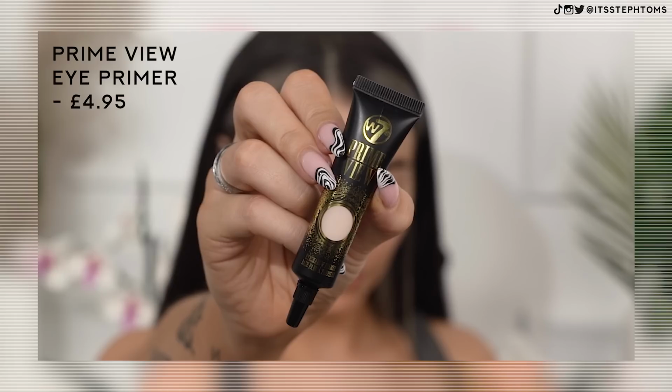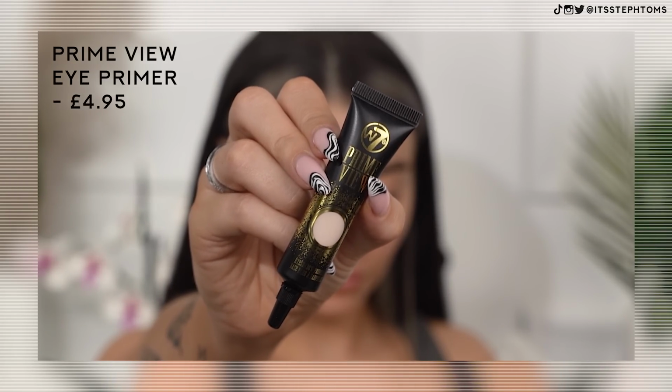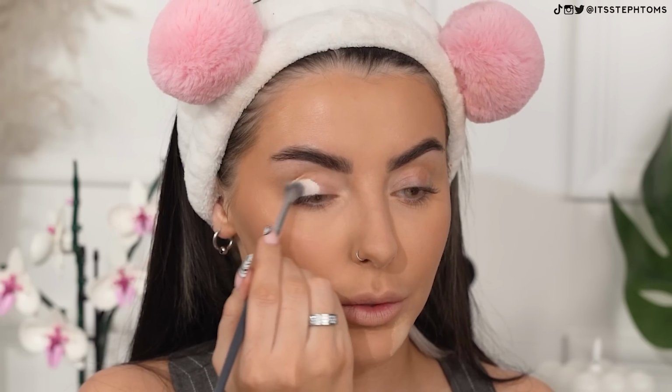Blatant rip-off of the P. Louise base, but I'm not mad at it. Let's see, it's quite, oh, it's very pale. I believe it only came in one shade, but it's very, very light, and this is called the Prime View. Whoa, it's literally white. Okay.